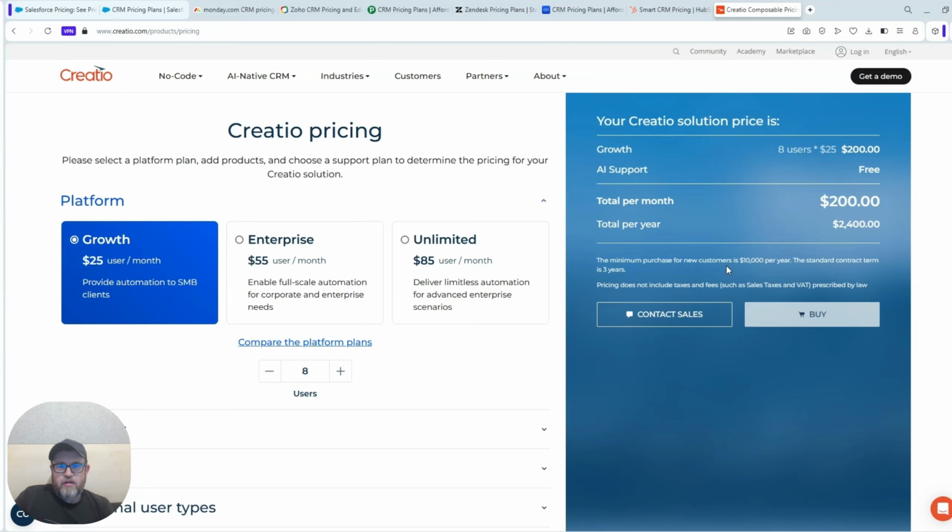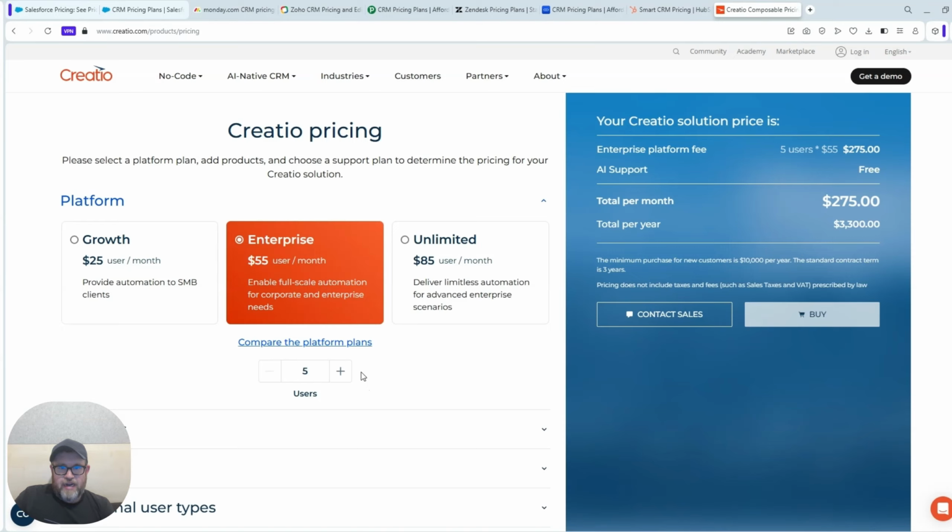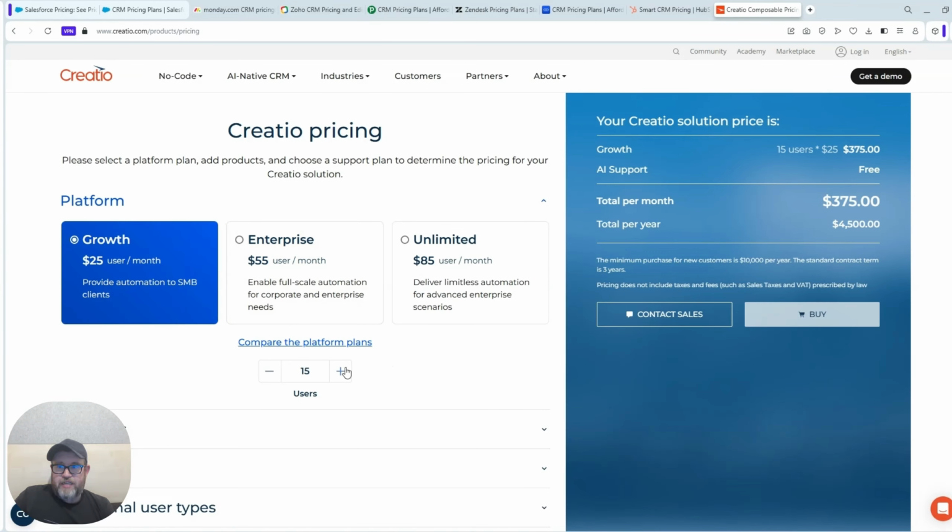They do not want really small businesses here. They are looking at serious businesses. For the Unlimited plan, their cheapest option is 50 users. That would be $4,250 per month, or $51,000 per year. They would be happy with that. For their Enterprise plan, to get up to that level, you'd have to have 16 users on the Enterprise plan to hit that $10,000. Again, it's a 3-year contract. You have to be pretty serious about this. And then their Growth plan, if you wanted to hit that $10,000 minimum they have, you would need 34 users. Again, this is obviously aimed at bigger businesses.